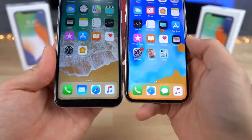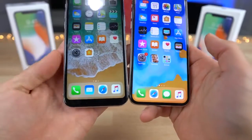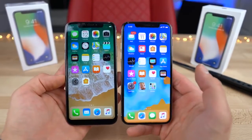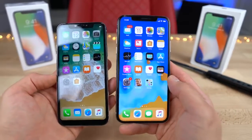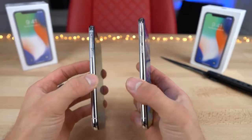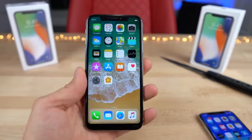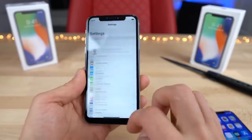On the bottom, the chins are of course a little bit different. You have a little bit more area down here. But still, it is not bad at all. That is crazy how close it is to the iPhone 10. And you know, it's like $800, $900 off from the official price. Anyways, let's jump into the software, check out what it's running here.